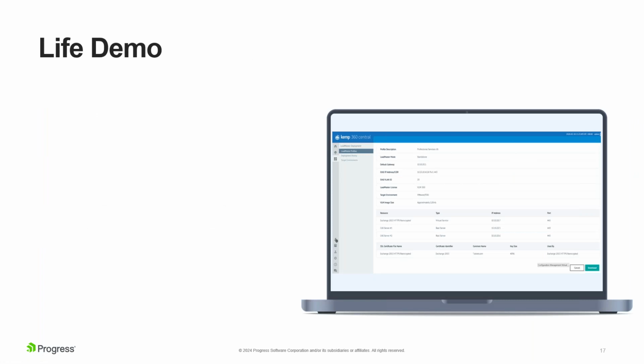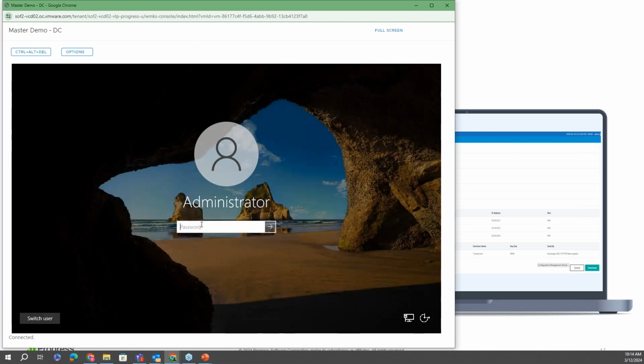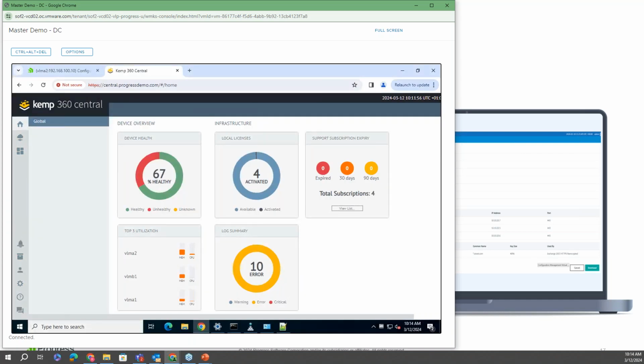And now let's dive into it. I've prepared that. Here we go. So this is my Central within my demo lab.